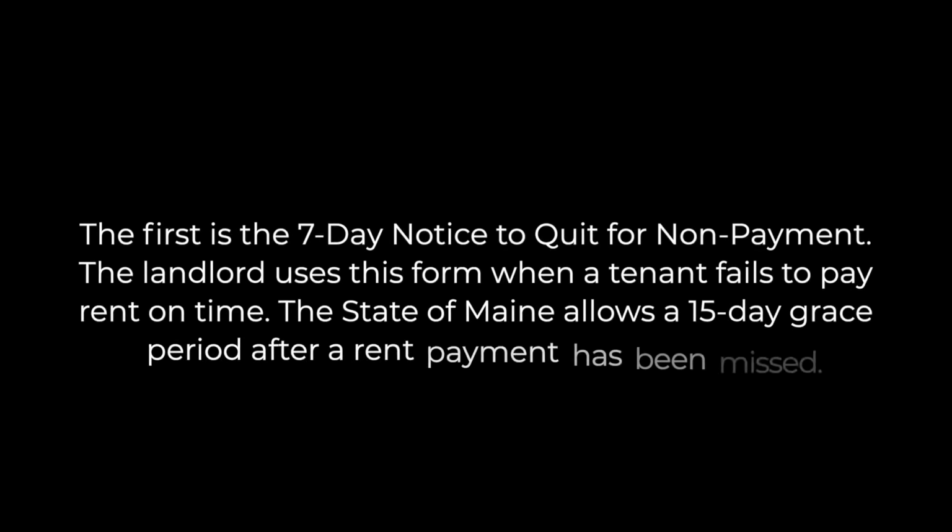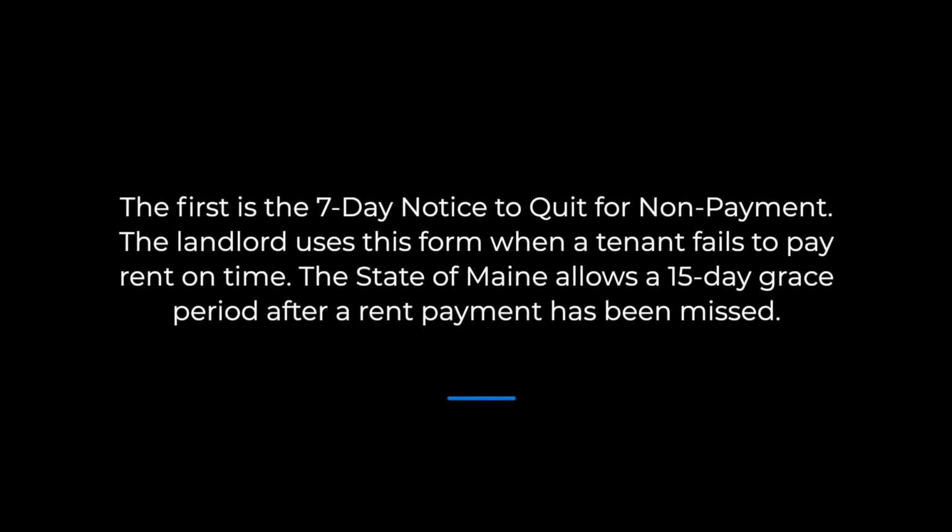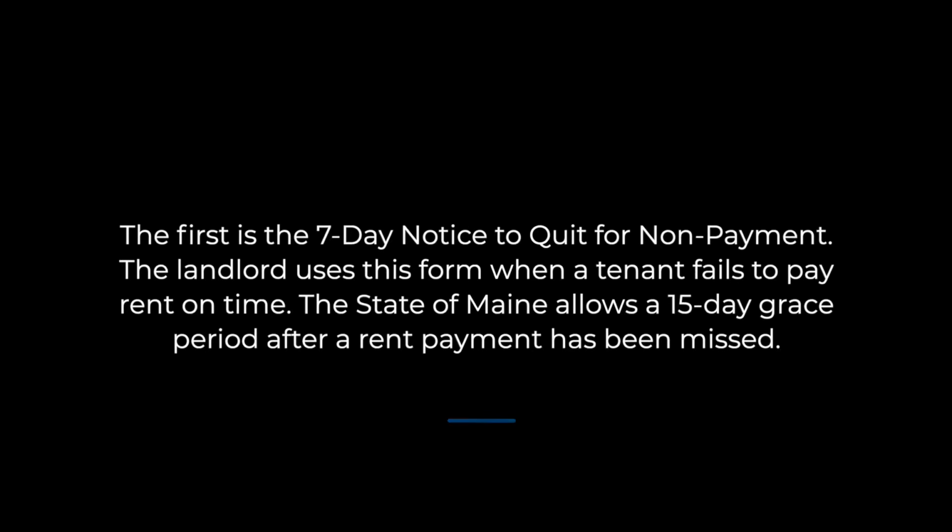When a tenant breaches the terms of a lease agreement in Maine, a landlord can issue one of two eviction notices. Each applies to a different situation. The first is a 7-day notice to quit for non-payment. The landlord uses this form with a tenant that fails to pay rent on time. The state of Maine allows a 15-day grace period after a rent payment has been missed. After 15 days, if the rent has not been paid, the tenant will receive a notice to quit, ordering the tenant to pay up within 7 days or face eviction.